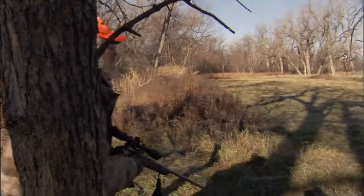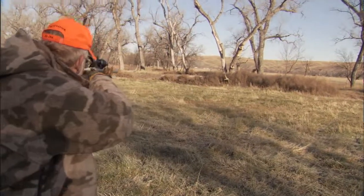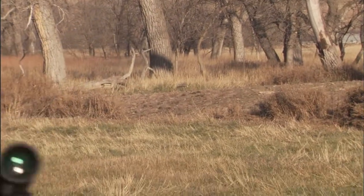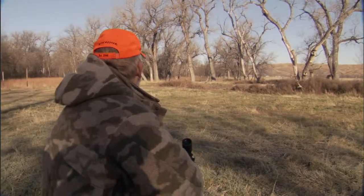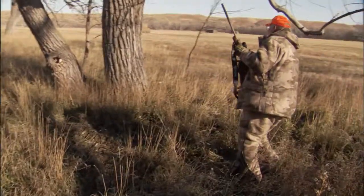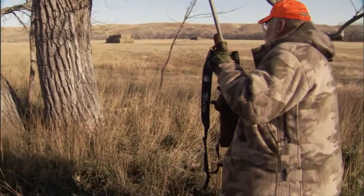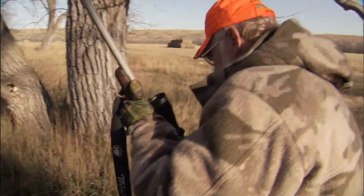As soon as I took a few steps forward, I noticed this deer's head come up. Quickly, I raised the rifle. Last thing on earth I want to do is to have a deer suffer any length of time. Right there he is. See his antler. I think he's down.